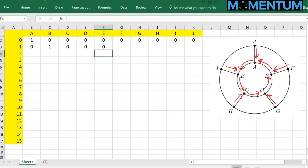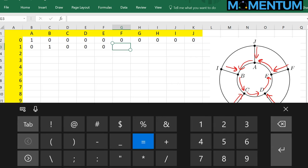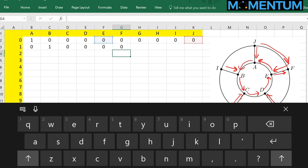Now the rest is, like we mentioned early on, symmetric, but let's just finish this picture regardless. So you can end up in F either coming from J, going clockwise, or you can come directly from E, so it's E plus J. So therefore it is just E plus J, and that's an enter.